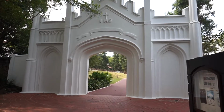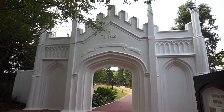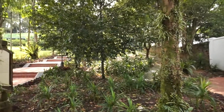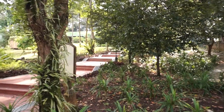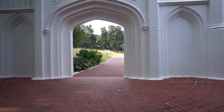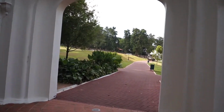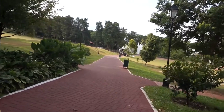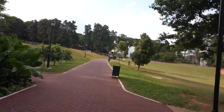Here we are where we left off last time in part 1. We're actually at the gates here. This is the Gothic gates to the old Christian cemetery, which is in front of the Government House, which is now the Fort Canning Centre. So as we go in here, this whole landscape garden, this open field, used to be a Christian cemetery.